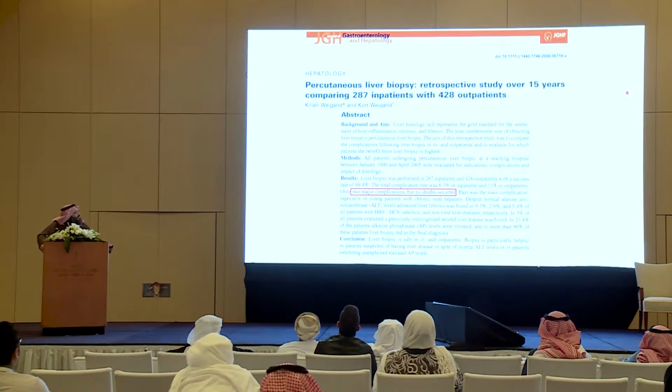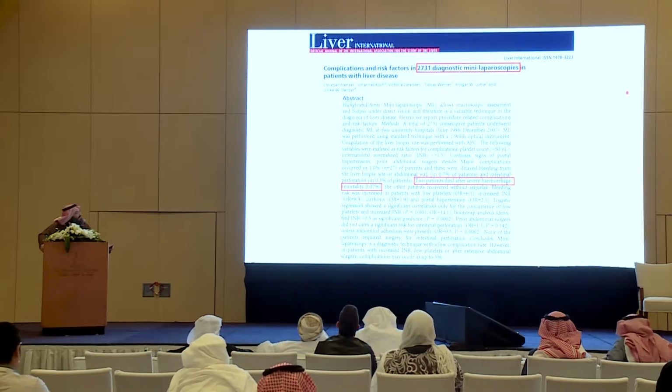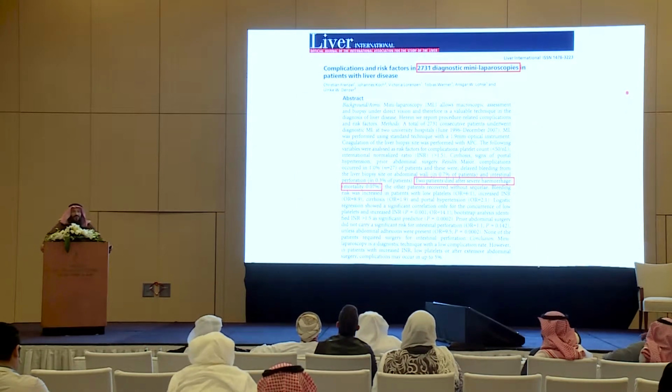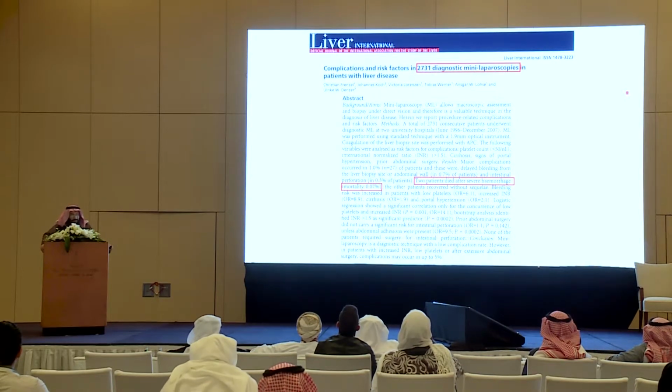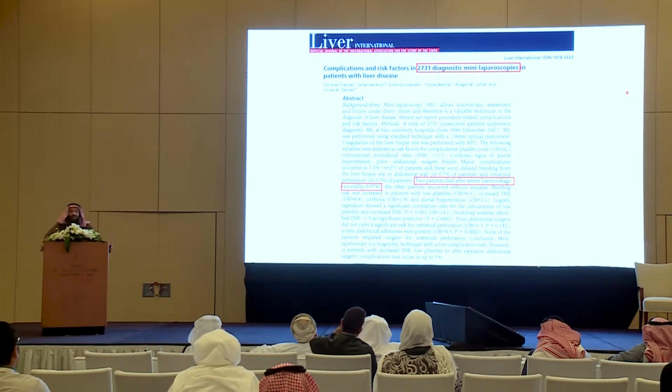This is another study which has major complication but no death. However, another biopsy, percutaneous biopsies, had 1.7% major complications. This is a study of almost 2,700 patients who went for many laparoscopies, and 2 patients died after severe hemorrhage, with a mortality rate of 0.07%. So even percutaneous biopsy, laparoscopic biopsy, and the other type of biopsy is transvenous biopsy in risky patients.